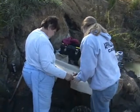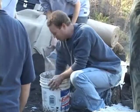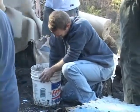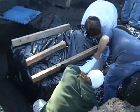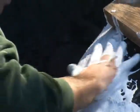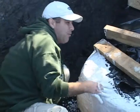What will happen now is the process we call plaster jacketing, where we take strips of burlap, dip it in wet plaster, and totally encase the skeleton along with a lot of the sediment around the skeleton. Now, the block that we're going to plaster is going to look really large, and that's just so we make sure we get everything with the specimen. Sometimes these things tend to spread out a little bit, so we want to be sure we get everything contained in the block.